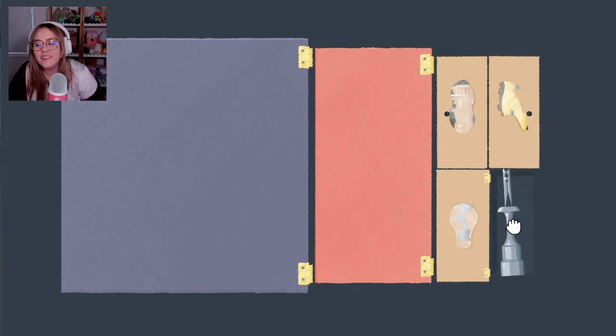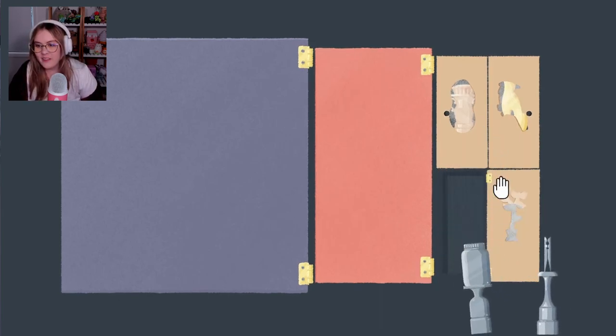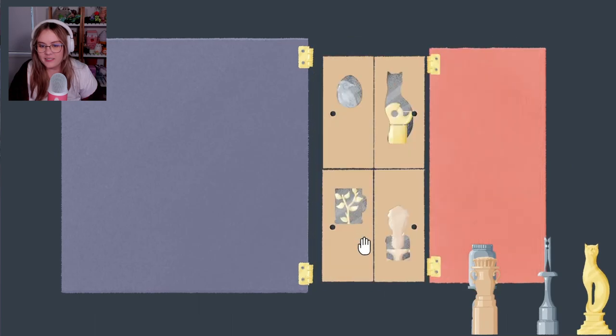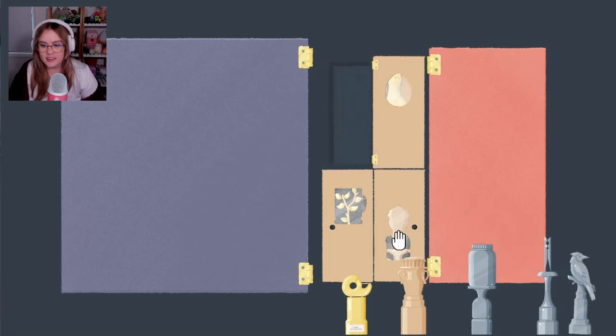Doors ever- oh my god, the doors just never end. Okay, so that needs a light bulb in it. Oh, this is cool. Oh god, so now I have to try and find the items. Okay, so this is a cat. That goes in there. Excellent. Okay, we know where the light bulb goes.